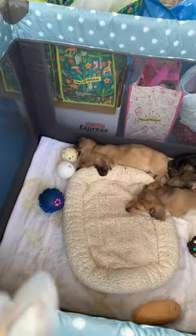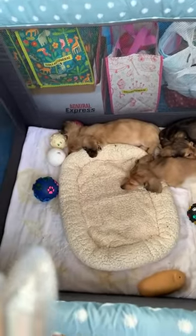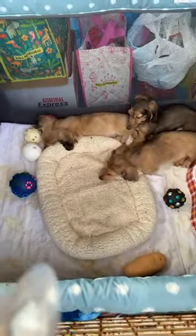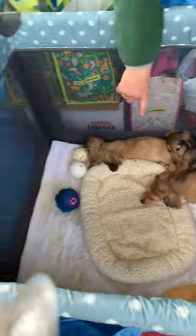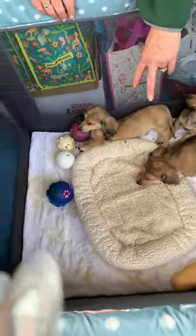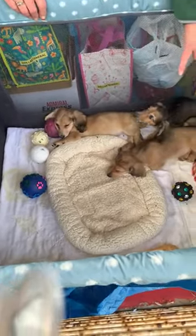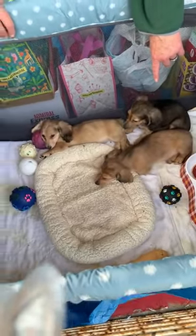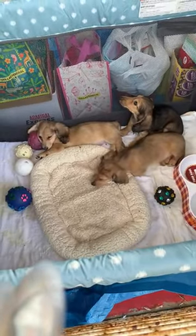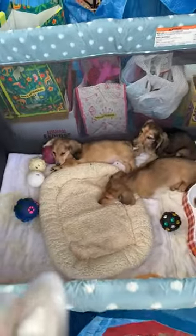And how much are they? $1,800, okay. Reduced from 2 grand or? 3,000, okay. 3,000 down to 1,800. These little guys right here, they have the same sire as my last bred by AKC champion. Okay. Same sire. And then her grandfather is a Russian import. Okay. And the Russian import is here in the U.S. now? Yes.